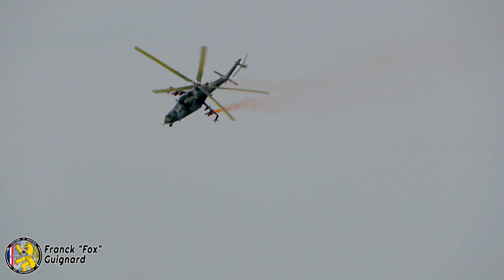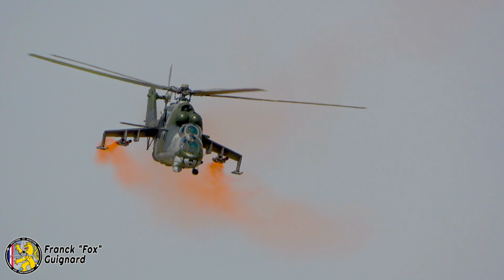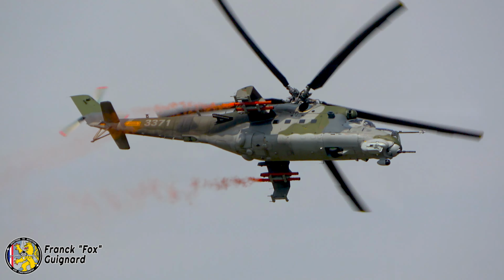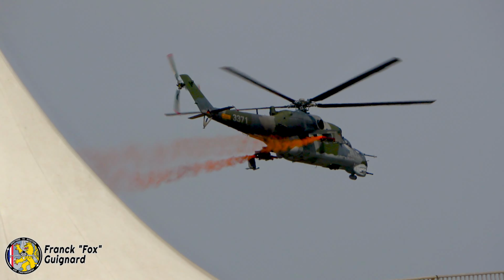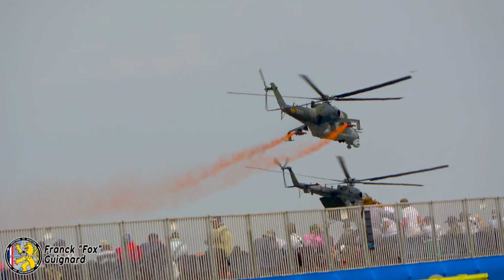Meanwhile, the Hip coming in for a rolling landing on the main runway. And as with all of the military demonstrations here, this really is a roll demonstration.